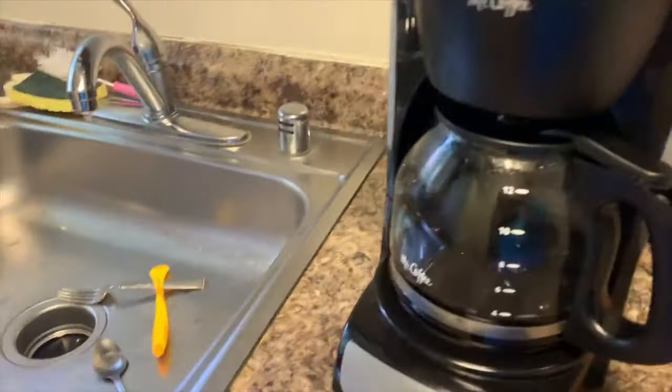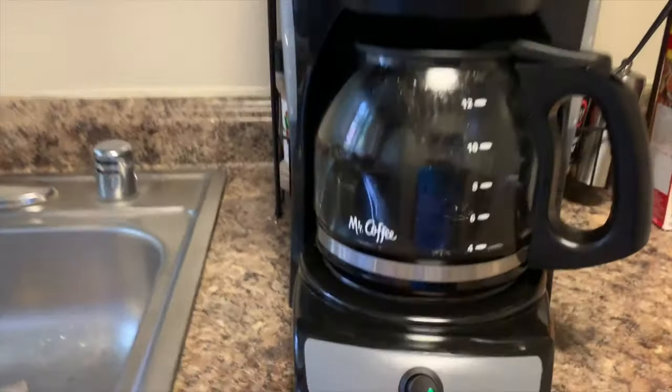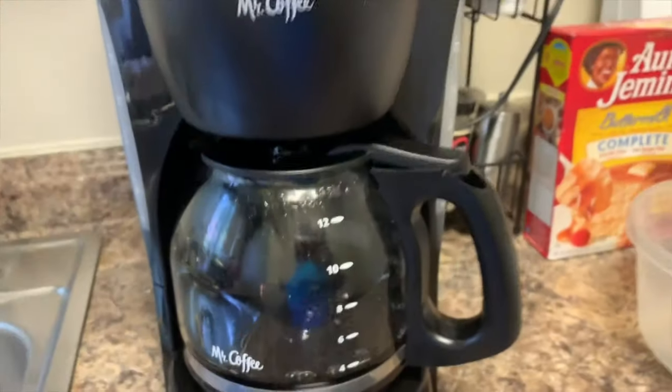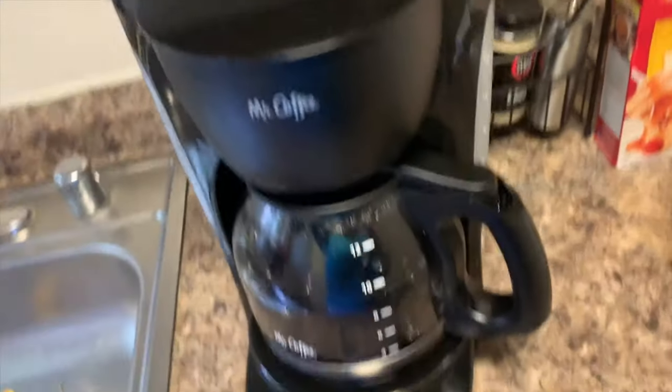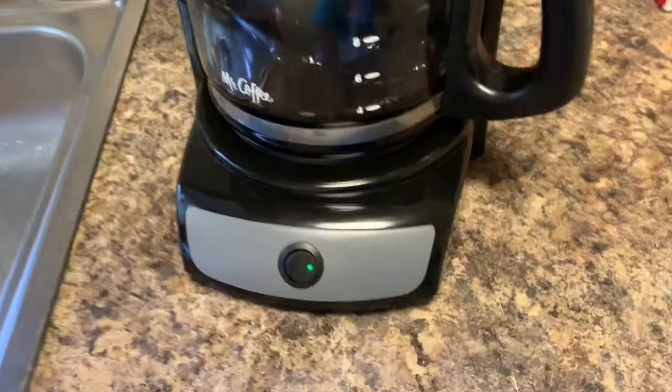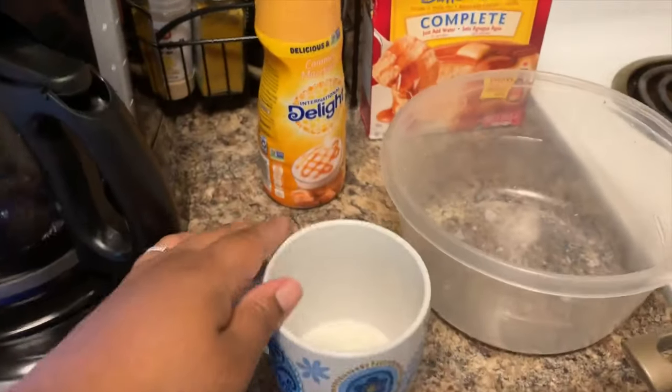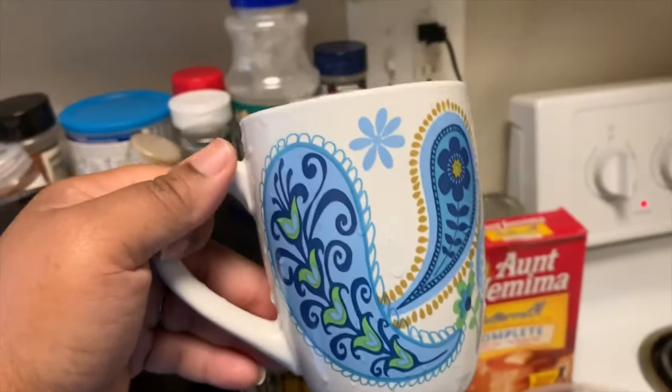Come on over here. And this coffee is smelling so good. Can you smell it? See how dark it is? And I have my favorite cup, my mommy cup. So let me see if I can find it. My favorite coffee cup that I use.